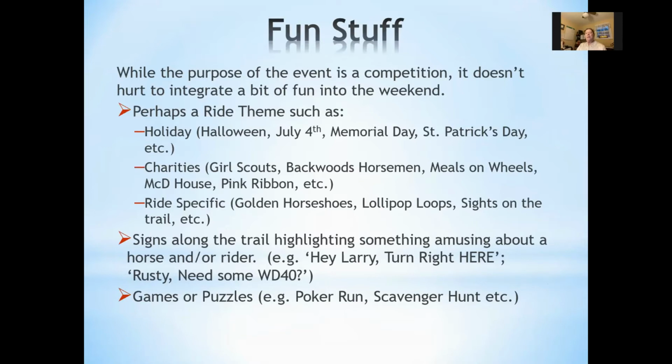While the purpose of the event is a competition, it doesn't hurt to integrate a little fun into the weekend. Perhaps you can have a ride theme, a Halloween or 4th of July. Or maybe you can benefit a charity, Girl Scouts or Backcountry Horsemen. Or perhaps you could just do something specific to your ride, hide some golden horseshoes on the trail. I like lollipop loops, and at the end of the loop, there's a basket full of goodies. Signs along the trail highlight something amusing about a horse or a rider. My horse's name is Rusty, and I'll never forget going by that sign saying, "Hey, Rusty, need some WD-40?" Games and puzzles and things like this just help liven things up and make what we do fun.